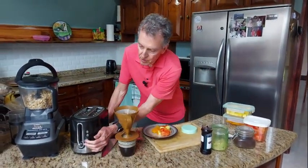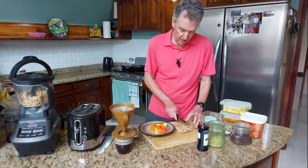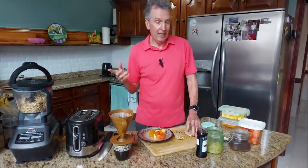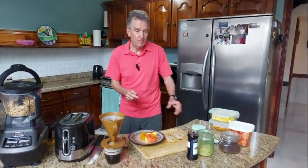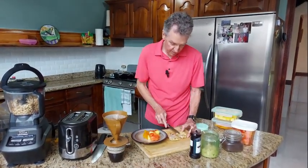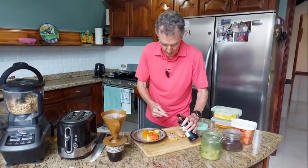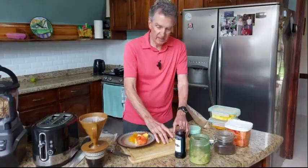Okay, that bread should be toasted enough at this point. At my age, I don't need as many calories as I used to, so I'm only going to make a half of a peanut butter sandwich. Add my peanut butter. My fruit preserves. And then I'm going to add a little something extra.